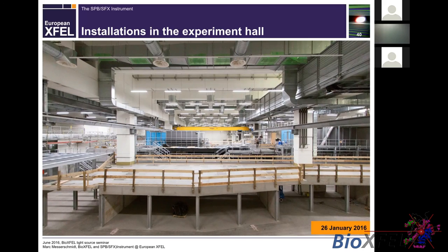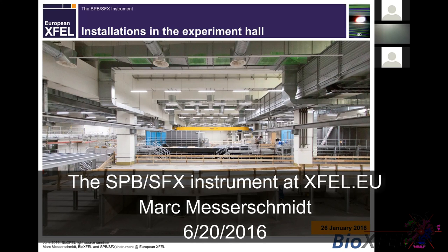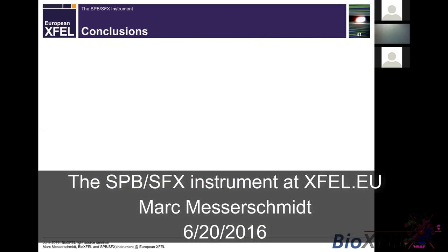This is how our hutches look. They had some special concrete, that's why you see a different shading here. It's not quite ready to go, but very close.